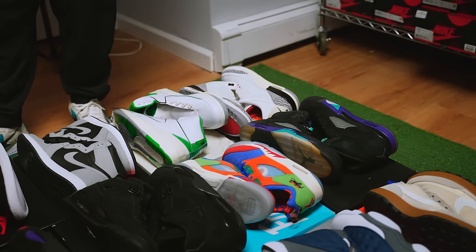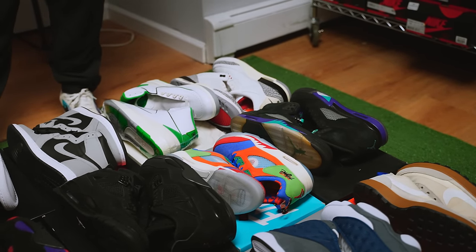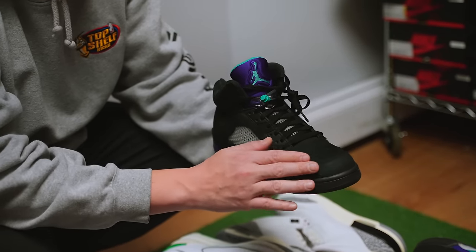Black Grapes. Funny story about those. I used to work at a sneaker store. Not going to name the store, but I was the head of sneaker management for all the inventory and everything. And when this sneaker came out, they always had a rule that no one can buy sneakers for retail. So even though I was the sneaker guy, whatever.